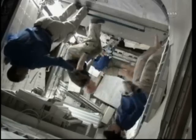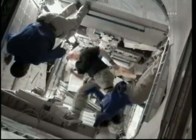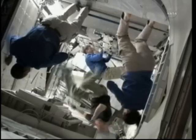The PMM is 15 feet in diameter and 21 feet long from approximately this camera position to just beyond Steve Bowen in the background, about the same size as the Columbus Laboratory module.